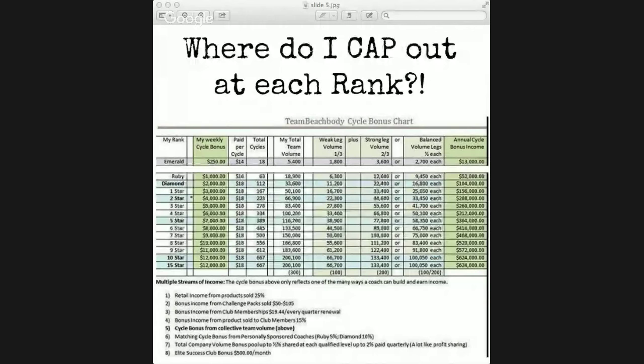Okay, so how and where do you cap out at each rank? This is important because as your team is growing and as you're cycling more and more, you want to make sure that you are growing and pushing towards the next rank. Because you can see here at the Emerald rank, you cap out at $250 a week. So if you make, say, $260 that week, you're not going to get that additional money in cycling because you've already reached your max. So this is a great benchmark as well to look at and figure out where your weak leg volume needs to be, where your strong leg volume needs to be based on your goals.